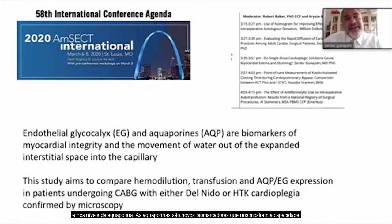Aquaporins are new biomarkers that show us the handling capacity of a cell to deal with the water content or volume content. When a cell confronts a high volume overload, it produces aquaporin molecules to handle this. If it's over the capacity, then the cell cannot produce aquaporins, and cell failure and cell destruction occurs.